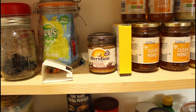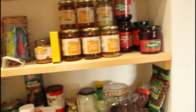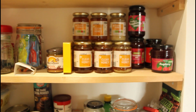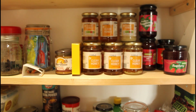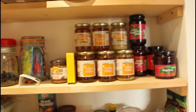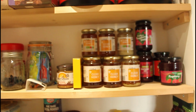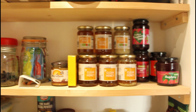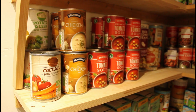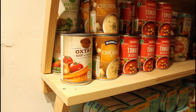I did put yeast on the list, and I put flour on the list today too, and I completely forgot. I will get that this week. It's not looking too bad. Some of the things, you think, actually it can take a long time to get through maybe a jar of jam or a jar of honey, depending what you're eating it with. If you consider maybe having a teaspoon every day, that's actually quite a lot. I'm sort of content with what we've got there. There's a few gaps in my tomato tins, but overall pretty happy.